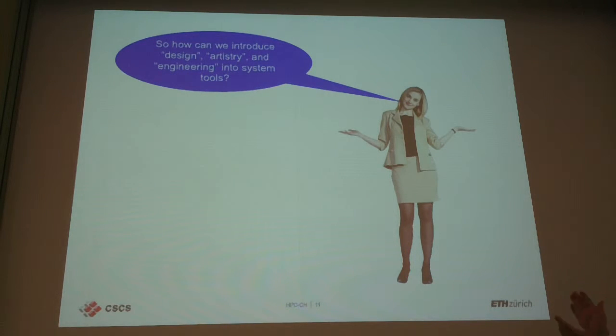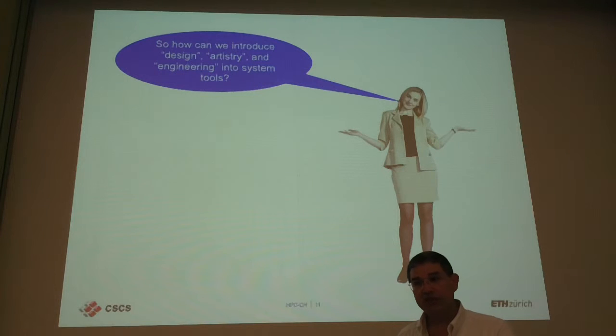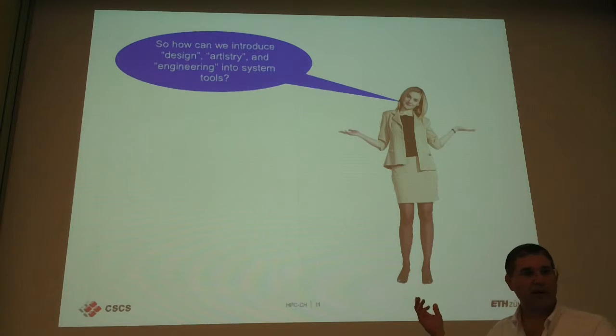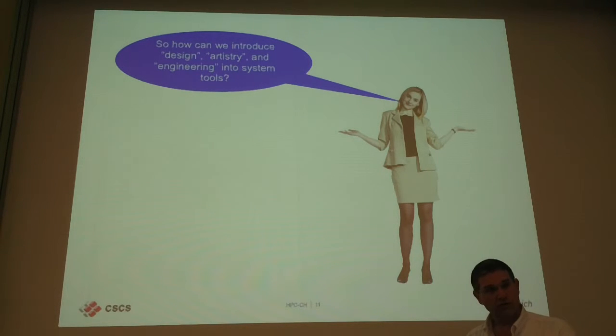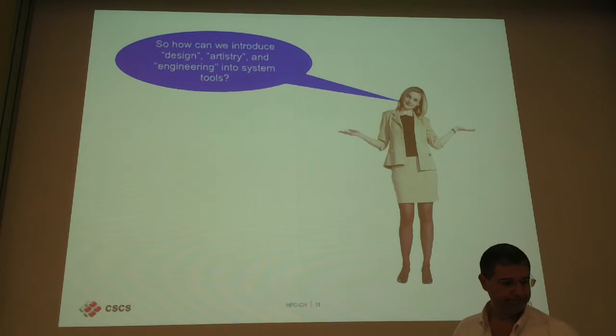So, how can we reintroduce design, artistry, and engineering into system tools? It's an interesting question. A lot of system admins don't think there's engineering behind what they do. They don't think there's any artistry in what they do, but there truly is. They have a knowledge level that they're imparting into whatever it is they're developing.